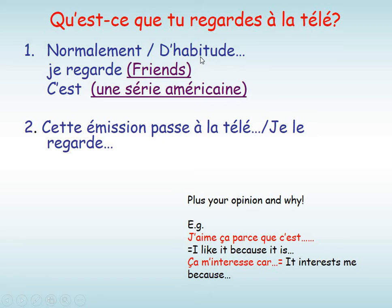D'habitude, meaning usually. Je regarde, and then whatever it is that you watch, you don't need to translate the title. You can if you want. You could call that Je regarde ami, but generally keep it the same. C'est, and then whatever type of show it is. Okay, so you need to give more detail, as much detail as you possibly can.